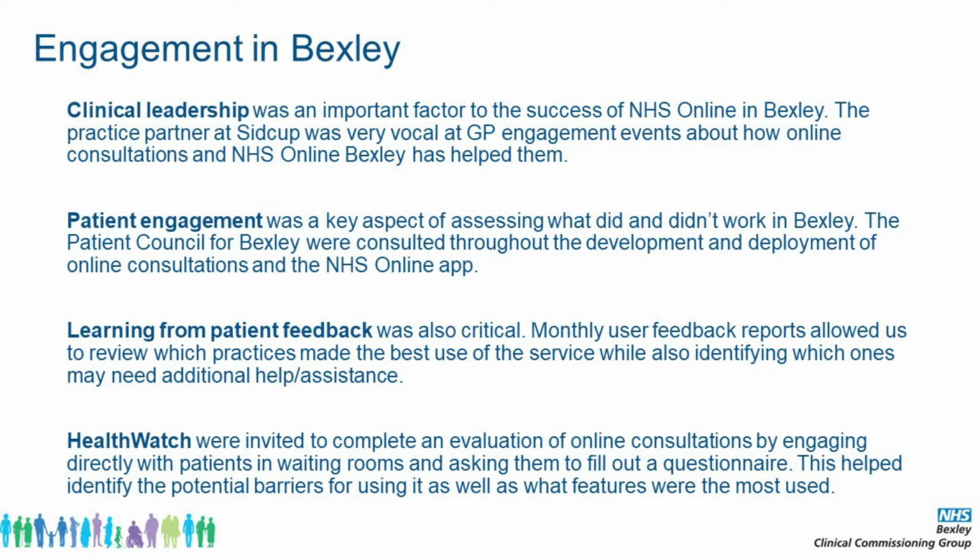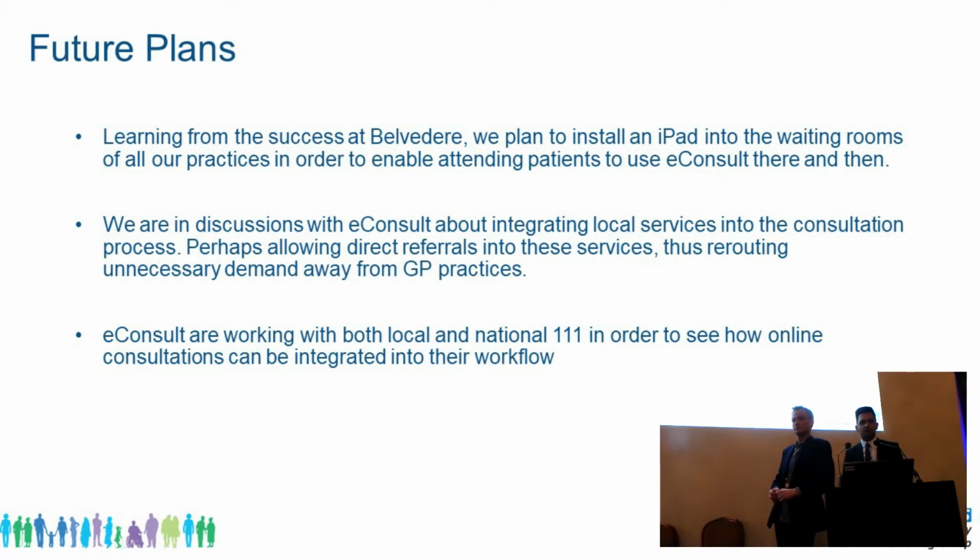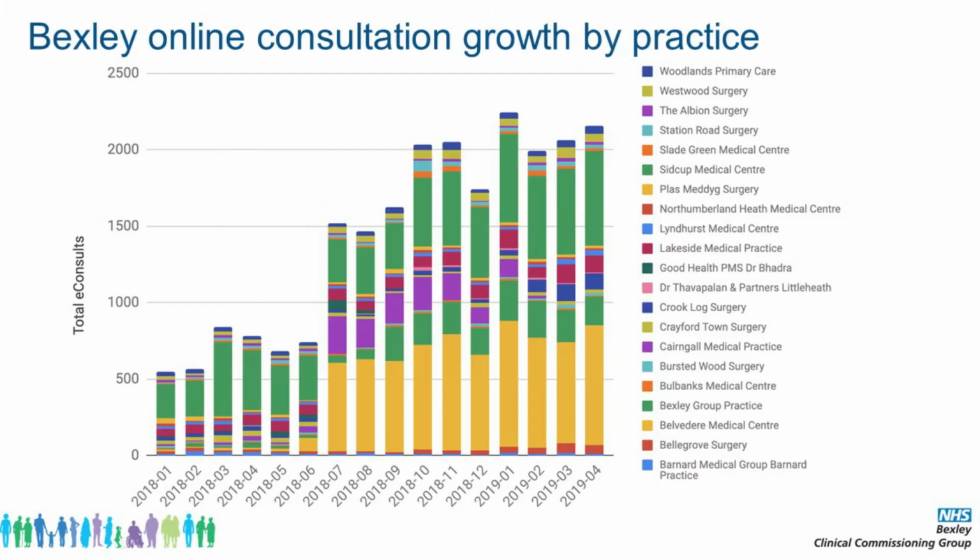And as I said, we don't necessarily just stop there, so we're going to roll out iPads into our practices so patients have access within their GP practices to use online consultations. We're also going to do some work around adding local services to it, so it doesn't all end up back at the GP practice. We can signpost patients to the right services for them. There's integration with 111 that I know the eConsult team are working on, and alignment with 111. And in terms of development of primary care networks, we're looking at a potential e-hub model with our primary care network, particularly around how they can use it for their extended hours requirements. I'll pass back to Murray to run through some of the stats.